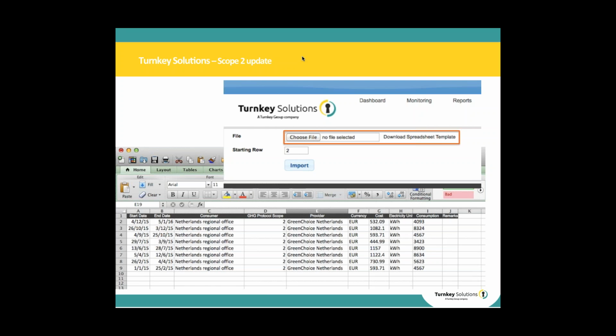It checks the errors. If you have, for example, typed an end date and the start date the wrong way around, which is not possible, the tool says, okay, you should change this, so it checks on the errors. Then if everything is okay, you can confirm it, and in one go it gets added to the platform database, and then again the reports get updated. So this is another way of providing the Turnkey Solutions platform with data.